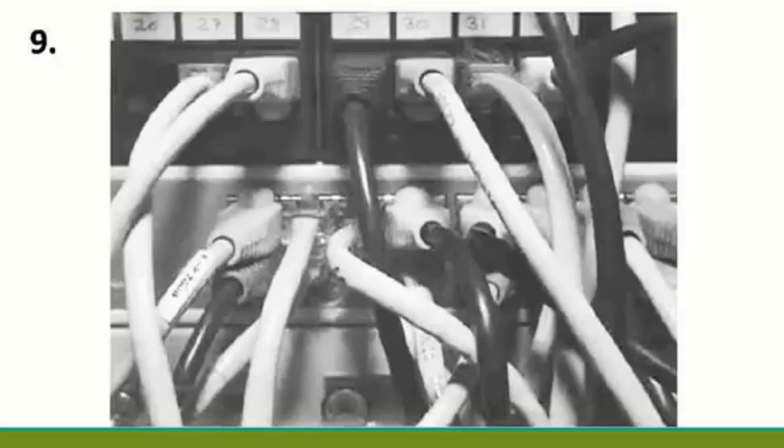Number 9. Look at the picture marked number 9 in your test book. A. All the cords are hanging on the wall. B. Lots of cords are plugged in. C. A man is taking out some cords. D. The cords are lying on the floor.